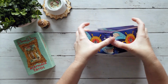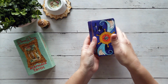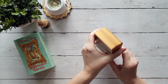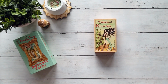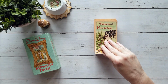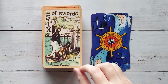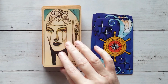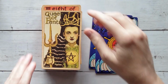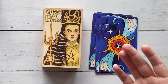I love this deck. It has beautiful backs. I've mentioned it before, I love Dame Darcy's artwork. It just has this fantastic energy to it that I really love. This deck has a muted color palette and really soft, old papery borders. Again, if you're going to put borders on a deck, make them intentional. It's so beautiful that way.